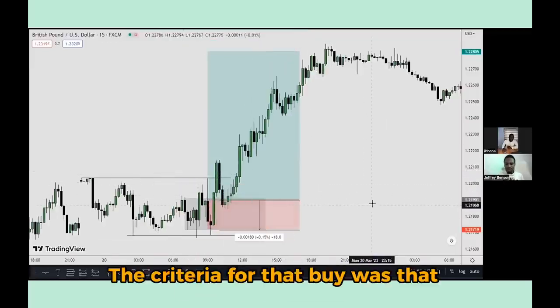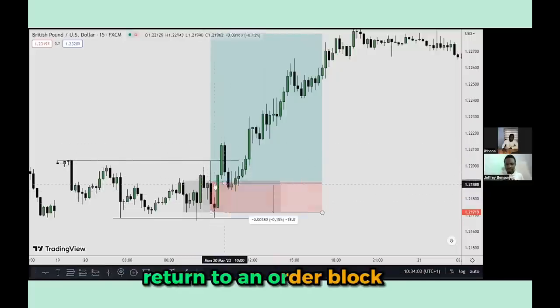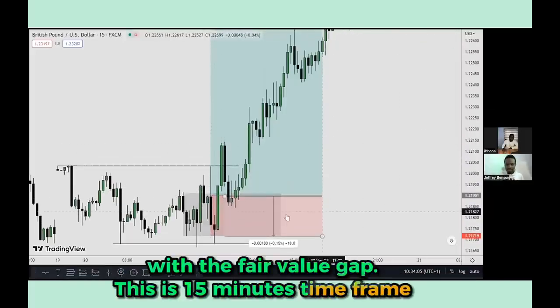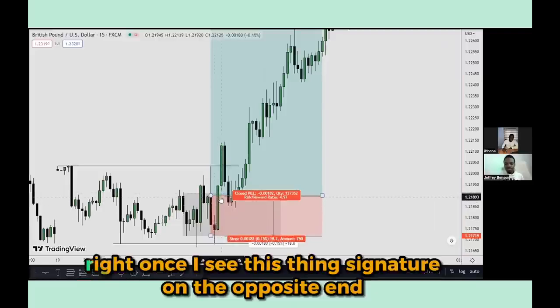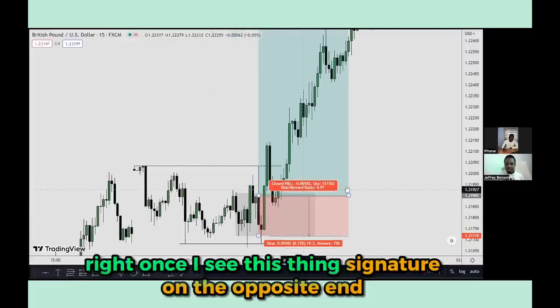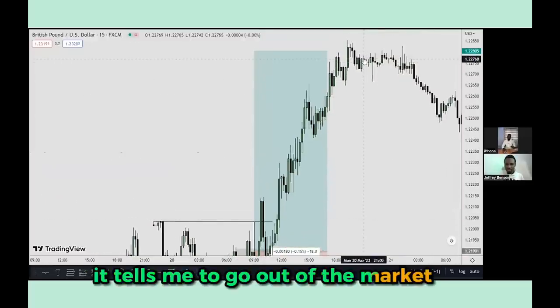Remember, I said the criteria for that buy was that I need to see a breaking market structure, return to an order block with a fair value gap. This is the 15 minutes time frame. You can see that order block clear, the fair value gap attached to it, right? Once I see this same signature on the opposite end, it tells me to go out of the market.